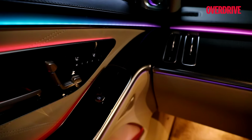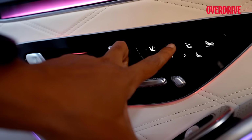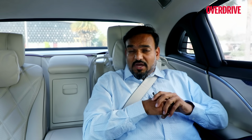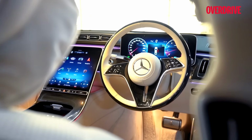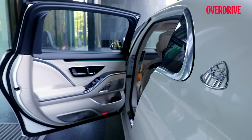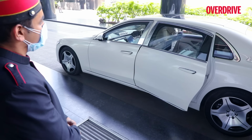So there are 4 ways in which you can control some of the functions inside this car, depending on the function, of course. One is the old school way, the human way, where either you or your chauffeur can press some mechanical switches and get the work done. The other way is to go touchscreen, where you can use this tablet to get some work done. The third way is the digital way, where you can ask the digital assistant to do some work for you. And the fourth way to do it is, of course, the gesture controls. And once you get used to it, you realize that it's actually one of the fastest ways to do it.